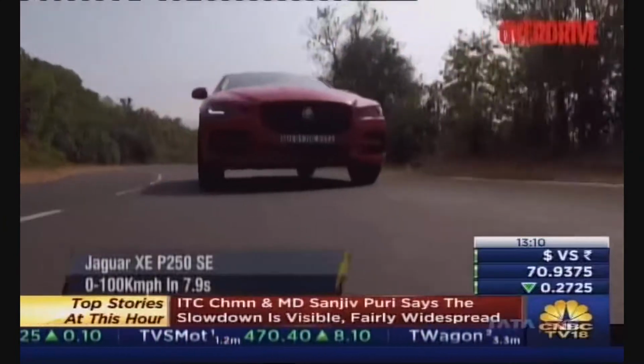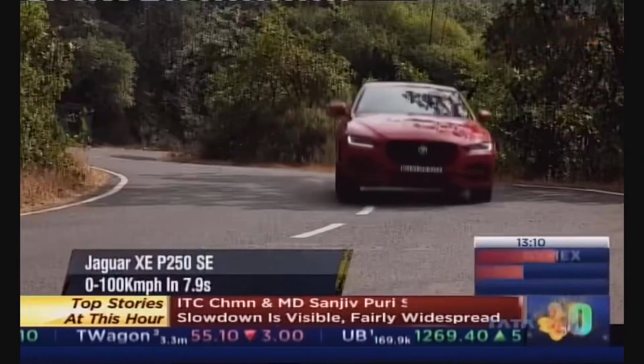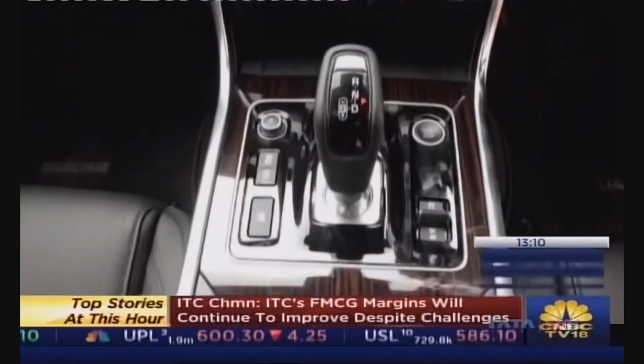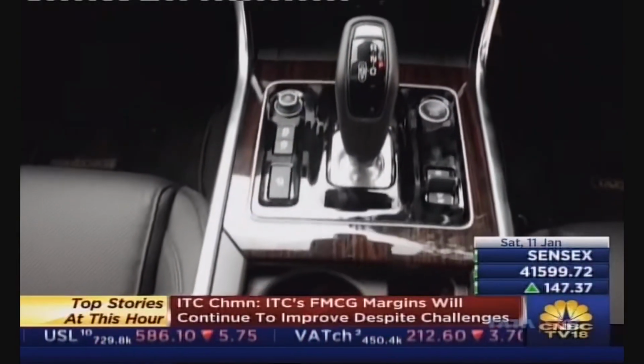I'm a bit let down with the performance of the gearbox, especially when driving around the twisties. Of course, if you're driving around the twisties or on mountain roads, it's a better idea to be in the sport mode and take manual control over the gearbox using these paddles behind the wheel. But if you rely on the gearbox and the software completely, you might often find yourself being in the wrong gear.